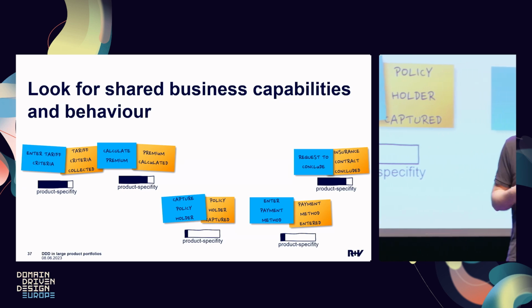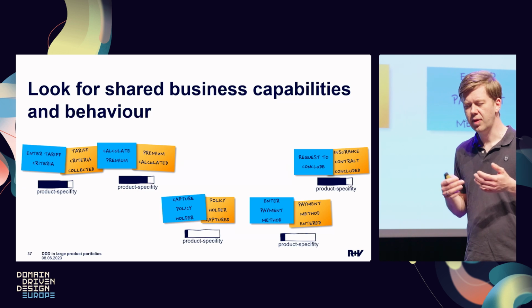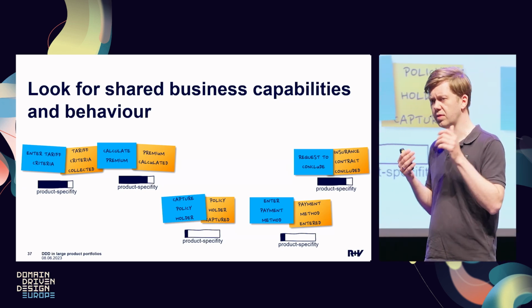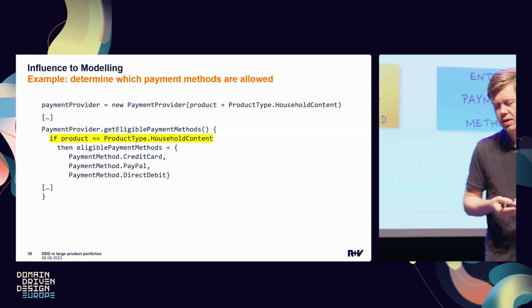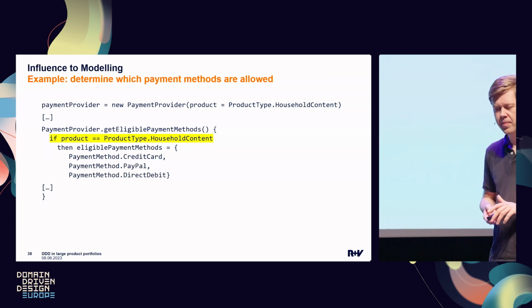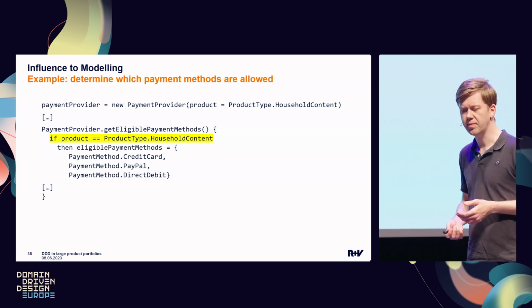You just capture the information you need for compliance. And the same for the payment methods. You don't need to know what kind of product it is. You just need to know if he wants to use direct debit or credit card, and you need the account number of the policyholder, and that's it. And this really influences your modeling as well. So here's an example.